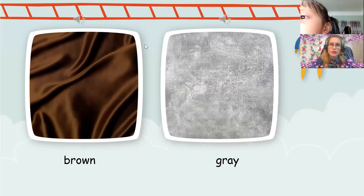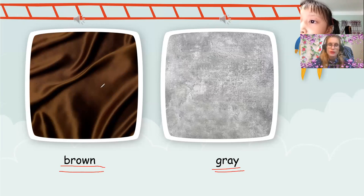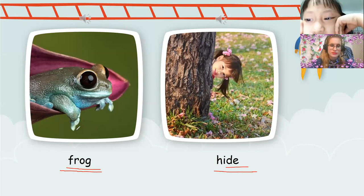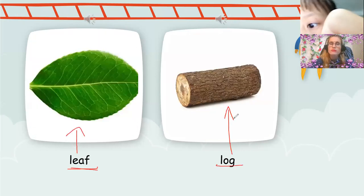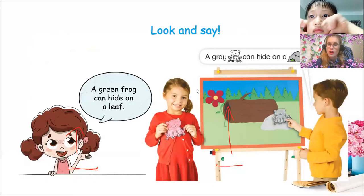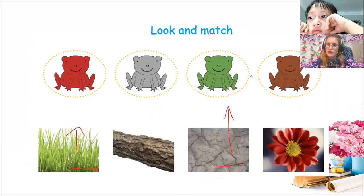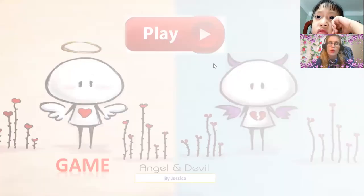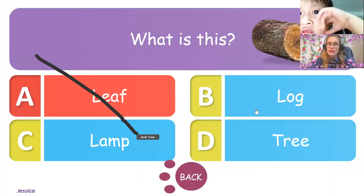Let's read. Brown. Gray. Good job. Frog. Hide. Good job. A leaf. Log. Good job. Okay, let's go have a look. Now we can play. Okay, what is it? It's a log.